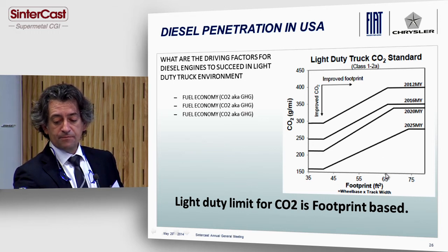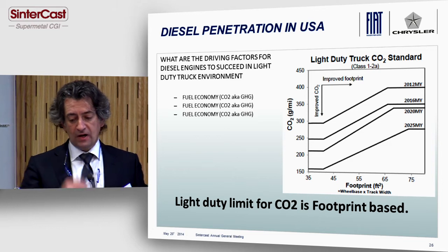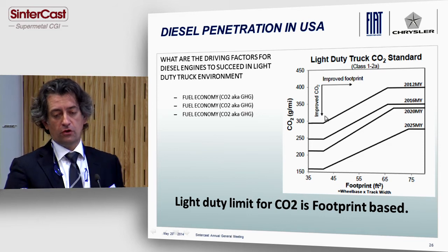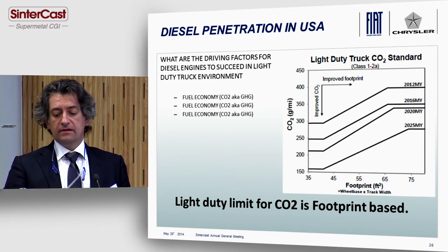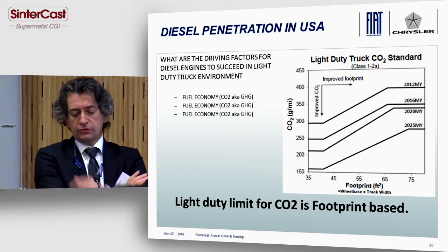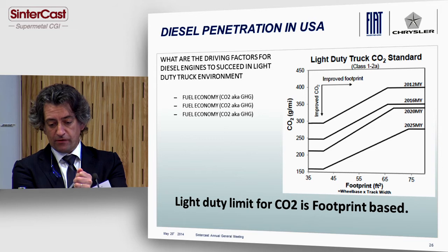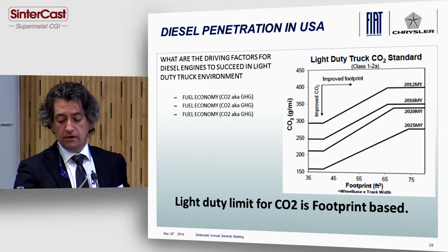If you have a car that is 65 square feet, you have to meet this standard in 2025. If you have a car with a 75 footprint, you can go higher. So in the US, the light-duty trucks are not getting smaller. You have to improve CO2, through transmissions, diesel, hybrid, fuel efficiency, and weight, but you also improve the footprint. So for light-duty trucks, the answer for the engine is a small engine, very powerful, with very high specific power, and a light vehicle, but not small, like in Europe.